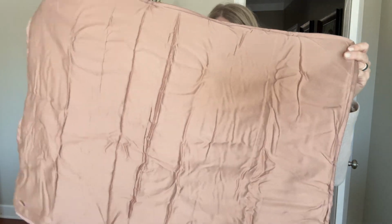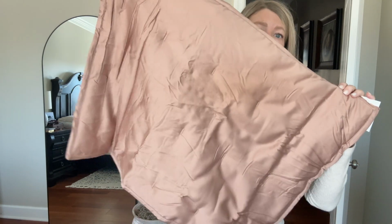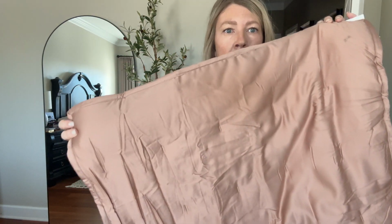Okay, so I pulled out these shams and as you can see, they are very wrinkled. So I'm gonna throw them in the dryer and see if I can get some of that out. I do have a steamer, but I just don't really find myself pulling it out that much. If I can throw it in the dryer and get the wrinkles out, that's what I'm gonna do. So I may actually throw all of these blankets and shams and stuff in the dryer for just a few minutes and see if we can get some of those wrinkles out.